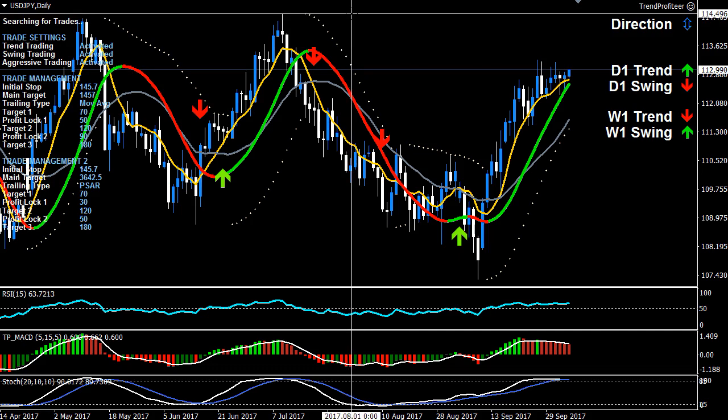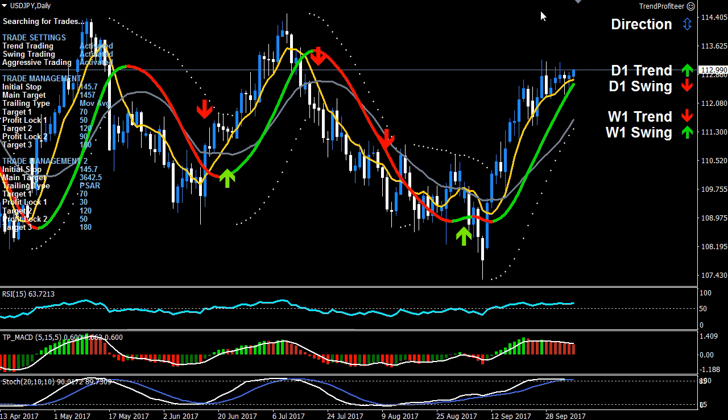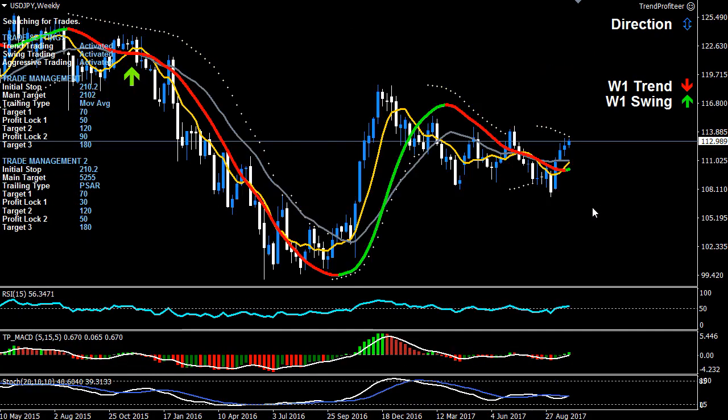114.50. So around that 114.50, there's another 150 pips in it at this stage. If we look at the weekly, we can see this is very interesting too, because you can see, again, not the greatest of trade setups, but a trade setup nevertheless. It's going to change this weekly trend trade to upward. So dollar yen has the potential of becoming a conservative upward trade very, very soon.